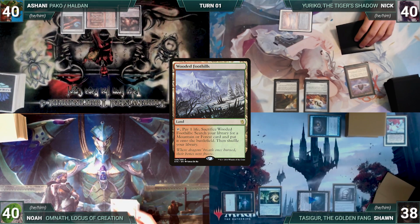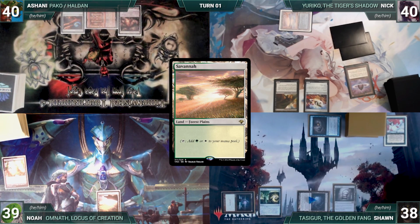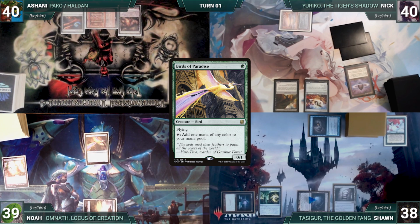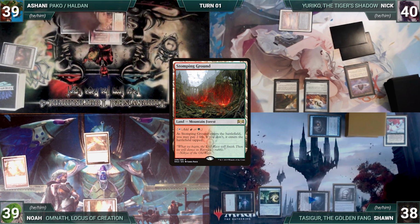Noah draws and plays a Wooded Foothills. He cracks it, pays a life, and fetches up a Savannah onto the battlefield. He casts a Birds of Paradise. Noah passes the turn. At the end of Noah's turn, Ashani cracks his Verdant Catacombs, pays a life, and fetches up a Stomping Ground onto the battlefield tapped.